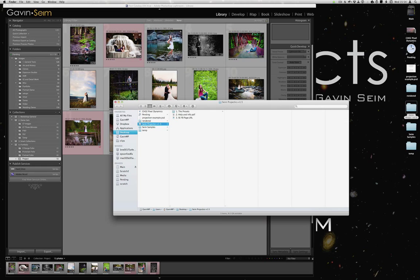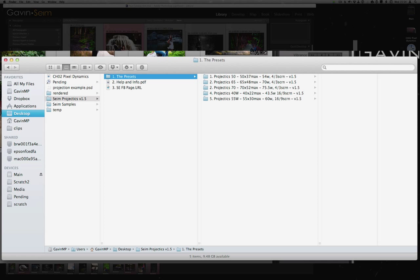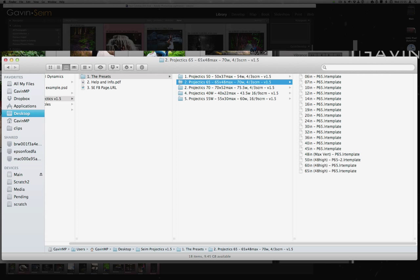Now, what are we seeing here? We have Projectics 50, 65, 70, 40, etc. First of all, the number of the Projectics represents the maximum horizontal image size that you can scale on the wall. Because remember, we're projecting images to scale on the wall, so we can change the size. This is the key. Now, I use in my studio Projectics 65.